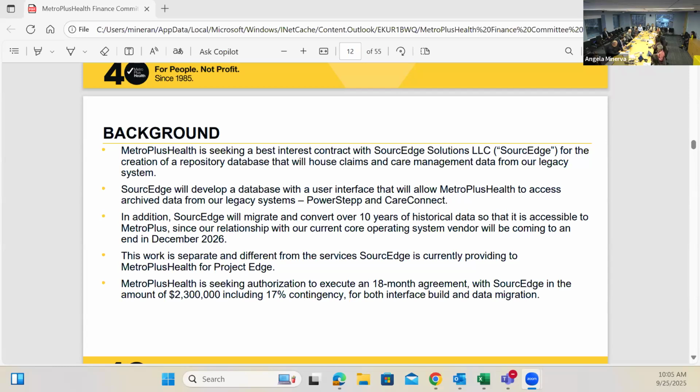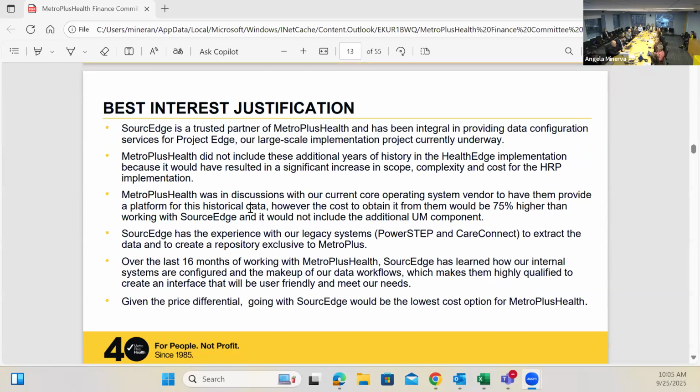for us. Next slide. The reason we're going to do it in this fashion is if we were to have included the additional 10 years of data within the HRP system, it would have required a lot more complexity. We would have to build out benefits for the entire 10 years, even though they may have expired in the past, and it would add additional scope, cost, and complexity to the HRP implementation. So what we've done is, again, ask them to build a system outside of this system so that we can have a read-only view of our claims data and our utilization management data and our auth letters.